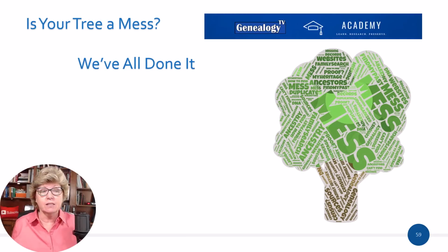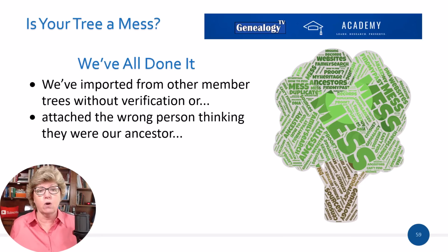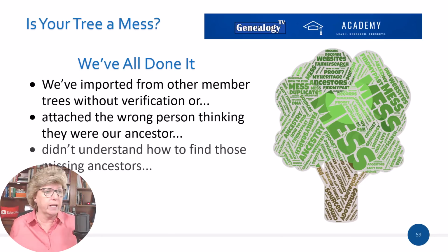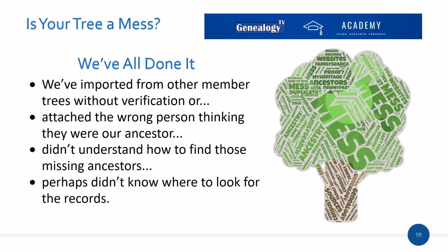My question is, is your tree a mess? We've all done it, right? We've all imported from other member trees without verification. We've attached the wrong person to our tree or to our ancestors. Or maybe we didn't understand how to find those missing ancestors, or perhaps we didn't know where to look for those records.